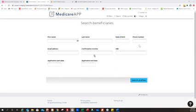So we get logged in here. First and foremost, we're going to have the availability to search for any beneficiaries that we've previously added to the site here. Pretty straightforward. You can use any of these details or information to search any profiles.